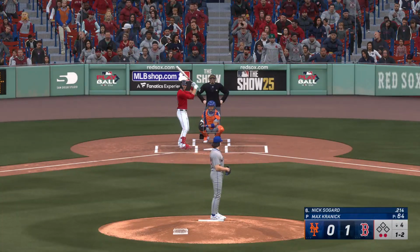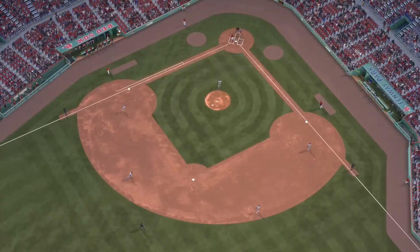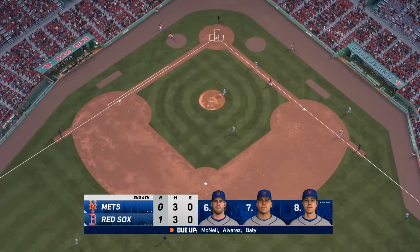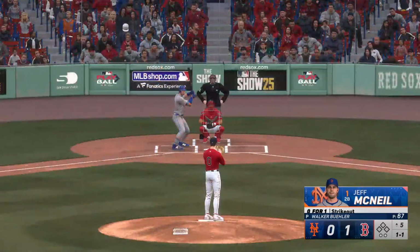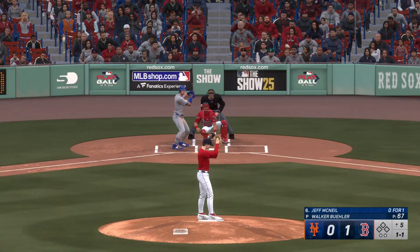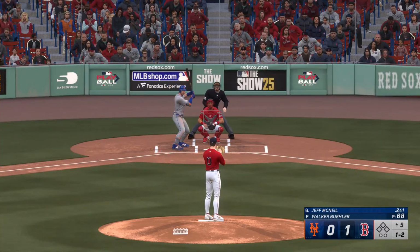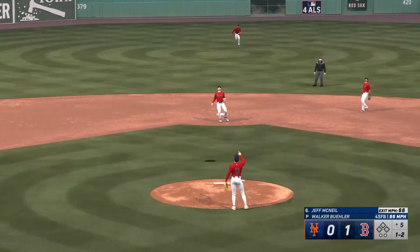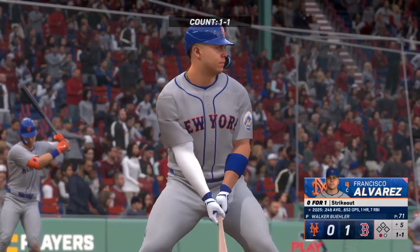Check swing went around, and that's strike 2. 1 ball, 2 strikes. Got him. Now 5 strikeouts for him on the mound. Back in Boston, now it's the second baseman, Jeff McNeil. Bounding ball here, rolls foul. Gets under and pops it up. Story. And there's 1 down. And here is Francisco Alvarez.